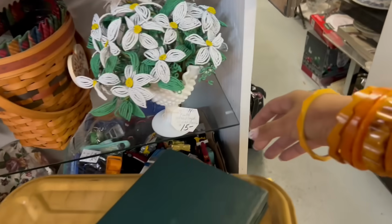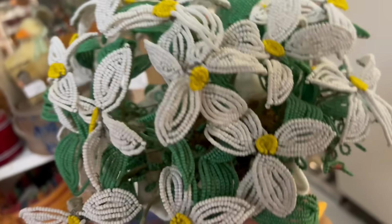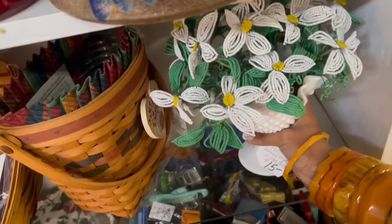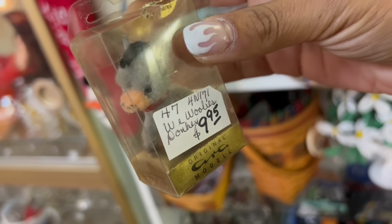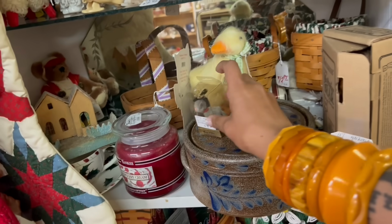But look at this. Fenton hobnail with beaded flowers. That is gorgeous. Kind of a shipping nightmare. Not really, maybe. I could do it if I really wanted to. It's so happy. Oh, I got my little flowers. Wait a minute, wait a minute. Look at this. That's fantastic. Little woolies. Gosh, hello. $10. It's not a bad price. I think I can do better though.